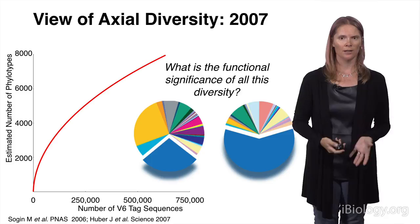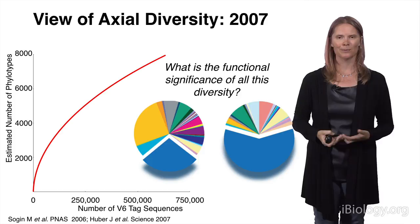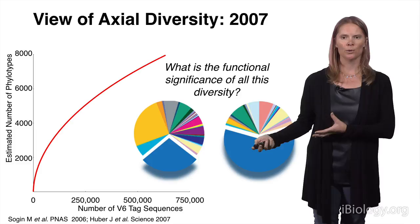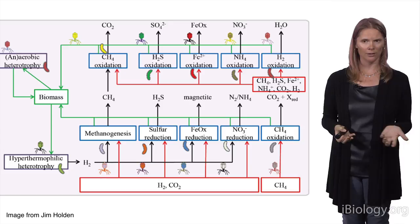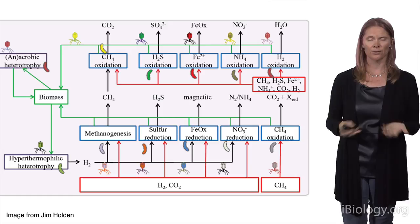And the big question when I saw this data was, why are there so many different microbes and what are they all doing in the environment? And so that's really where my research began to move in trying to understand the functional significance of all of that diversity. So when I'm talking about function in these types of systems, it's really how are they gaining energy and how are they cycling different nutrients and contributing to different geochemical cycles in the ocean.